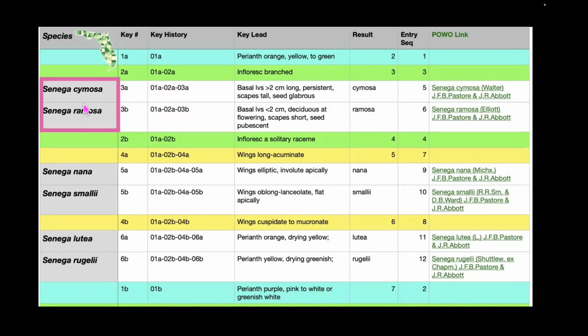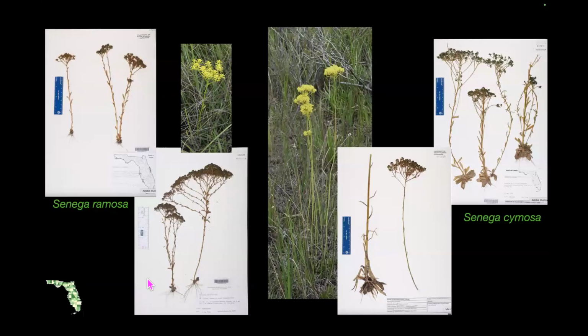Let's look at what, so here's Senega. So perianth orange to yellow with a branched inflorescence. Many of you will know these plants. This is either going to be, we're going to use the new name Senega, Polygala, or Senega cymosa and Senega ramosa. So here's ramosa, the short one that occurs at the edge of wet spots. And here's cymosa, the taller one that occurs in slightly wetter spots. And you will find these plants close by each other, but typically in little colonies, not as much intermixed as adjacent.